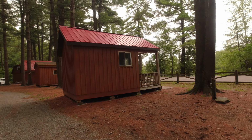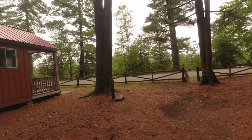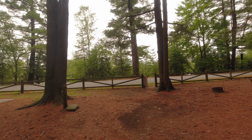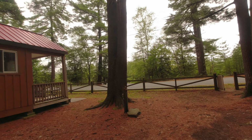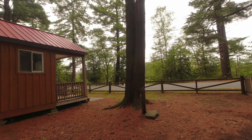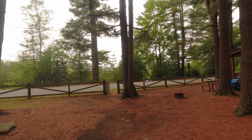So these cabins here are across the river actually. There is the main street that you have to cross, but you are able to launch your kayaks and your canoes, and there is also rental within the facility.